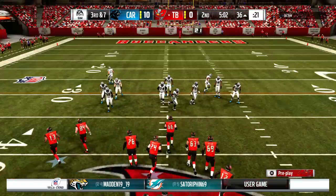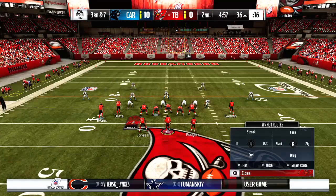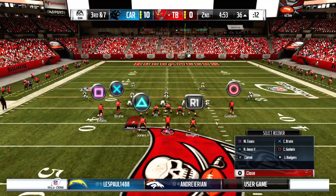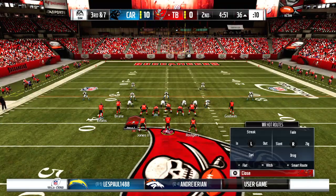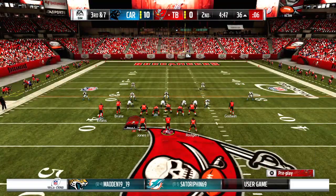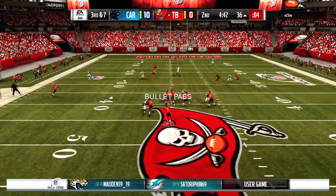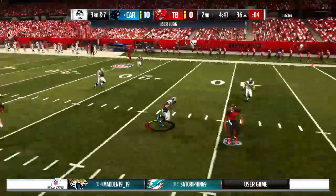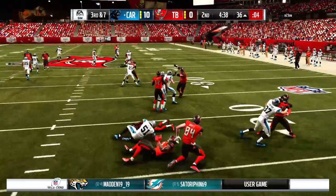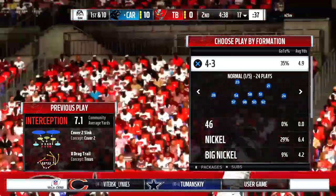The Bucs on 3rd down. They've hit 2 for 4 thus far. This is 3rd and 7. To the air again with Winston. Looking for Evans, and it's intercepted. Picked off at the 13. And a big turnover there as the Panthers will get the football back.